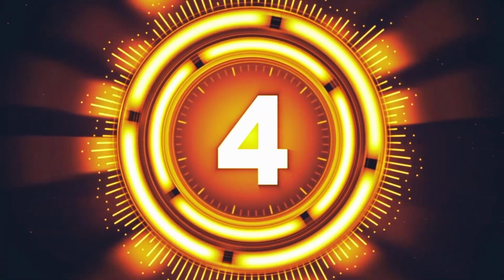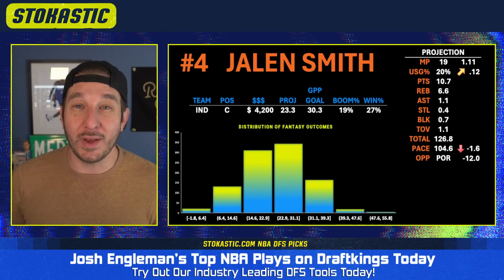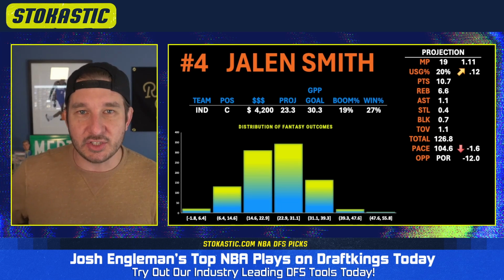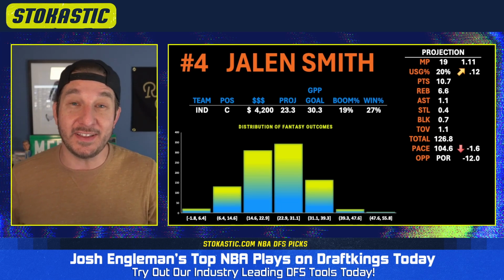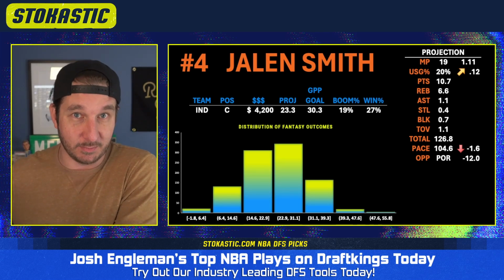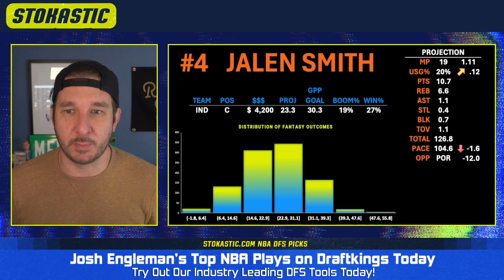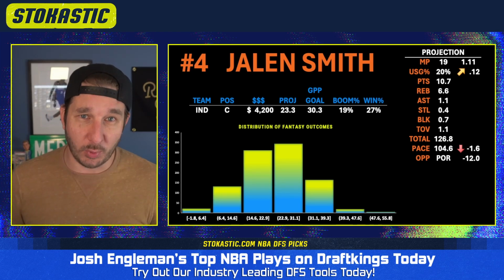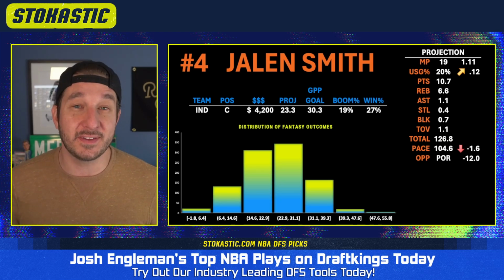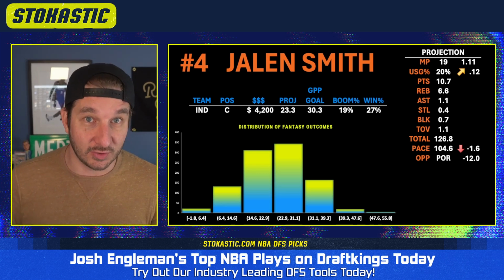Sticking with the Pacers, we've got Jalen Smith in at number 4, center only, 4,200, projected for 23. The goal is 30, winning lineup 27% of the time. Now, there's a huge caveat here. If Aaron Nesmith is in, I think Jalen Smith goes back to being the backup center to Myles Turner. If he's out, I think he goes back to being the 4 for the Pacers, behind Obi Toppin, and then Isaiah Jackson becomes the 5. We'll see how that all looks. But either way, Jalen Smith is an incredible point per dollar play. 20% usage. I went 19 minutes, 1.2 fantasy points per minute, 11 points, 6.5 boards, an assist and a stock. Fills up the stat sheet at a $4,200 salary. Either way on the status of Nesmith, Smith looks good.